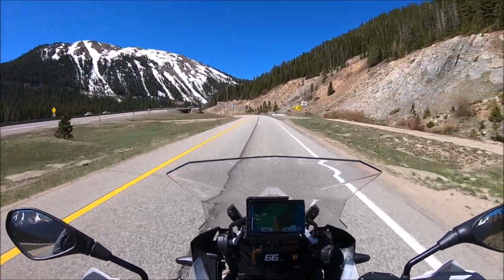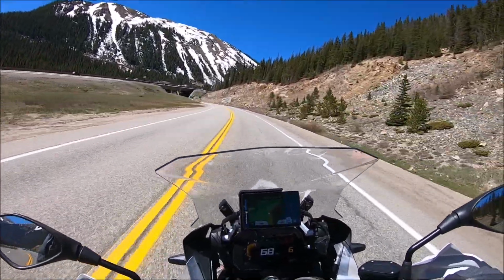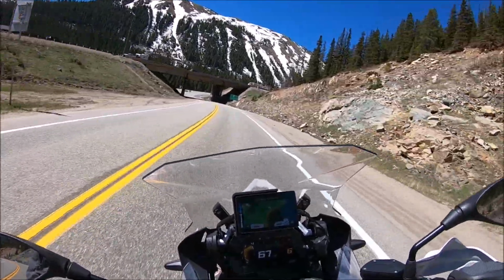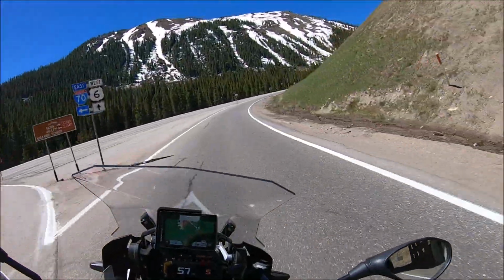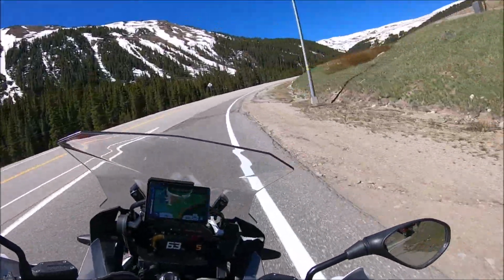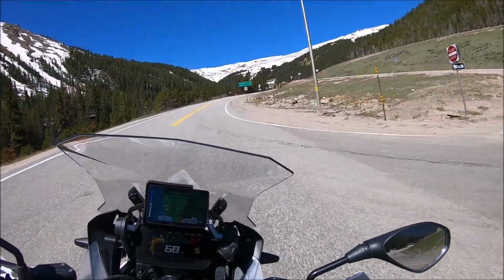But yeah, once again, beautiful day in Colorado. Beautiful time to be riding a motorcycle. It's 63 degrees. I'm sure the temps will drop as we get higher in elevation. I'll just show you the Loveland ski area here as we get closer. And then we will have no music, no distractions, and we'll just enjoy the ride up.